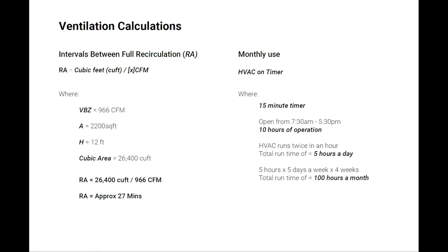Continuing on, we wanted to figure out how quickly we can recirculate the air in that volume of the daycare, and we figured that by taking the volume and dividing it by the cubic feet per minute, we get that recirculation rate. After doing some quick math, we were able to approximate that the volume itself can be recirculated fully within 27 minutes. With that information, we were able to put our HVAC on a timer of 15 minutes on and 15 minutes off. And then going on from there, we have an operation of 10 hours per day, 7:30 to 5:30.